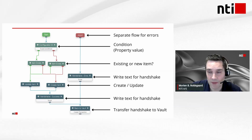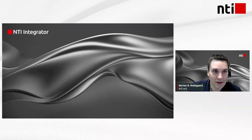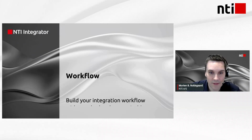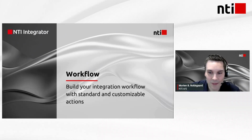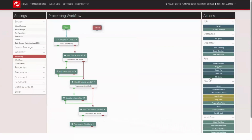And then of course we have these separate flows for errors. I have another example of that. So let's have a small look at how it looks live. Well, this is a video, but it's the live speed and there's no manipulating with that.